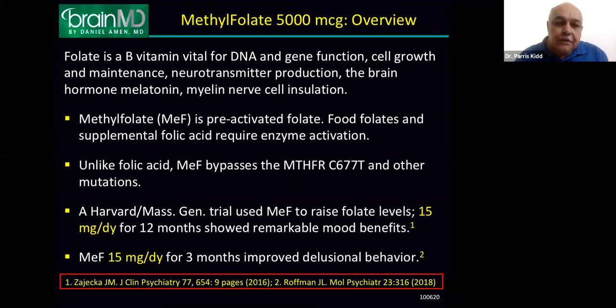And so folate is a B vitamin, vital for DNA and gene function, for cell growth, repair, and maintenance, for the production of several neurotransmitters in the brain, for the brain to make melatonin, and for the nerve cells to make the myelin insulation, which makes them as efficient as they need to be electrically.